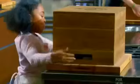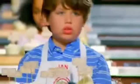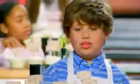1, 2, 3, blast off. Cheese! Wow. Every real astronaut will tell you that the moon is made of cheese. I knew it. Yummy. What? The moon is made of cheese? Oh my God. This is awesome.